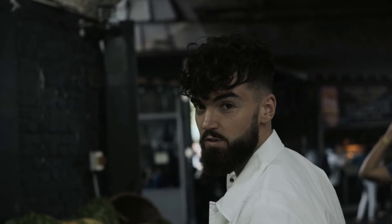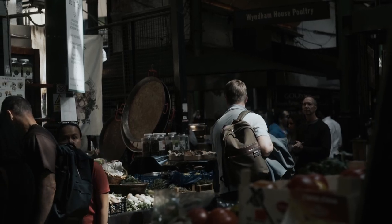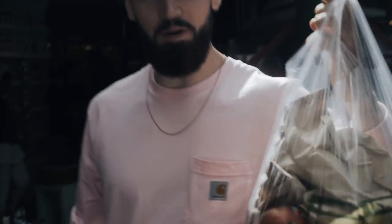Tomorrow at the front cover shoot, I have to cook a few dishes, so I'm just getting a few last minute ingredients from Borough Market. All the produce is amazing. Typical vegan with my big bag of groceries. Let's go.